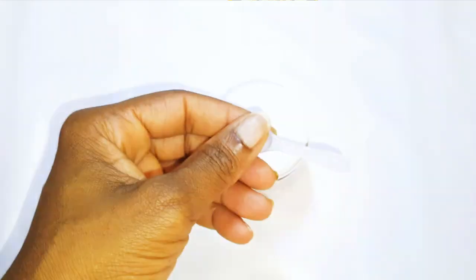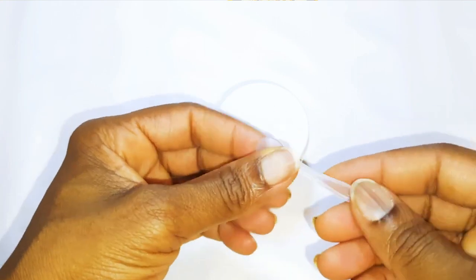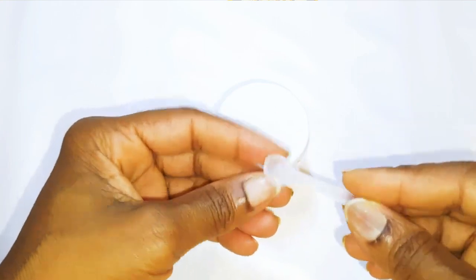Now, I must say, as compared to the vitamin C that I got from The Ordinary, this powder, as you can see, is very, very smooth. It's like talcum powder. The vitamin C is a little bit grainy. It looks like sugar grains. But this is so smooth, like talcum powder. So it makes using it very, very easy. As you can see, it came with a scoop, this little spoon over here. And this is how you use it.